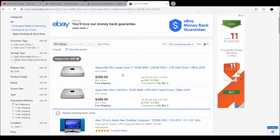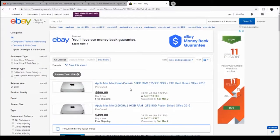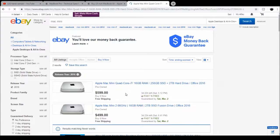And this one looks like it's got 2 different drives on there. It's got 16 gigabytes of RAM, a 256 gigabyte solid state drive, plus a 2 terabyte hard drive. That's probably for storage or something. That's not bad. And you get all your programs and everything, and Bluetooth and everything else that you can get in the MacBook. It's just going to be probably like an i5. Oh, this one's got an i7. Okay, quad-core i7. That's not bad.